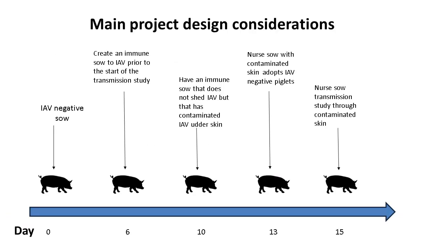Here we have the main project design considerations, basically showing the steps that we followed during the study. We started at day 0 with 2 negative sows for influenza, and then we wanted to create an immune sow to influenza prior to starting the transmission study. Why? Because we wanted to have an immune sow that doesn't shed the influenza virus from the nose, but with contaminated udder skin.